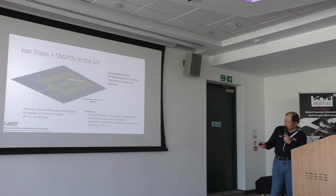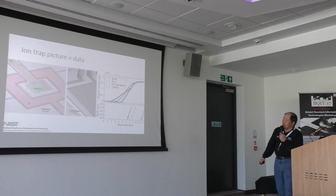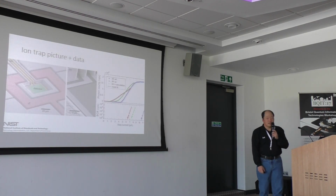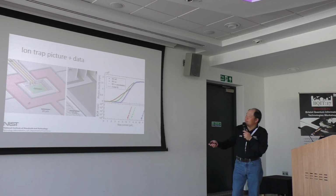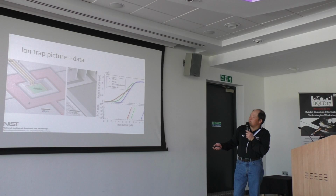And one thing that we verified is we were able to operate our nanowire detector at 3 Kelvin, so it could be compatible with the temperatures that the ion trap group was running their later generations of ion traps. So here's, I think it's definitely on the archive. I think it's going to come out in Optics Express momentarily. This is an example of the kind of thing that we've been fabricating.